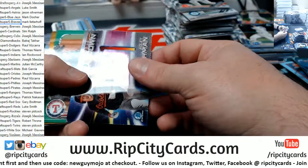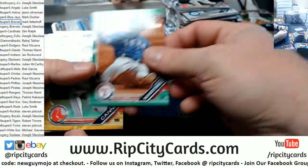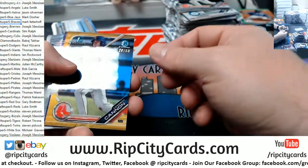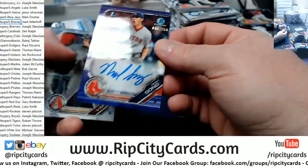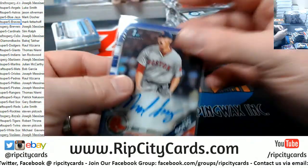Ooh, gold. Nah, I don't necessarily think it's in the auto spot though. And it's not. Julio Pablo Martinez in green paper. A cannon in gold. And a song. Purple refractor autograph for the Red Sox.